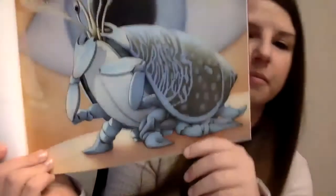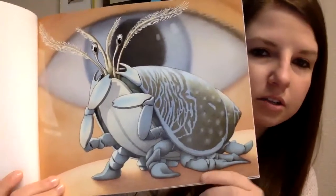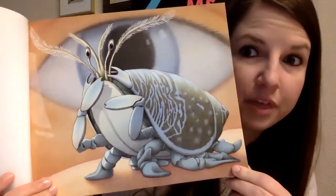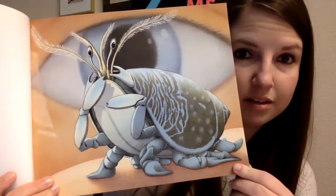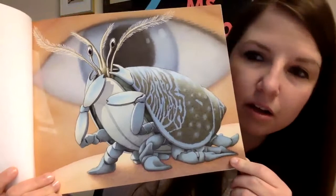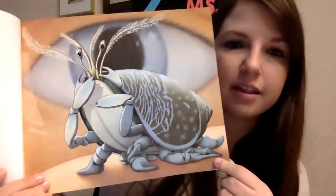Here's the first page of the book. It looks like a little creature. I wonder what creature that is. What do you think? And what's in the background? Oh, I see an eye, somebody's eyeball. Looks like he's looking at the creature, examining it maybe.